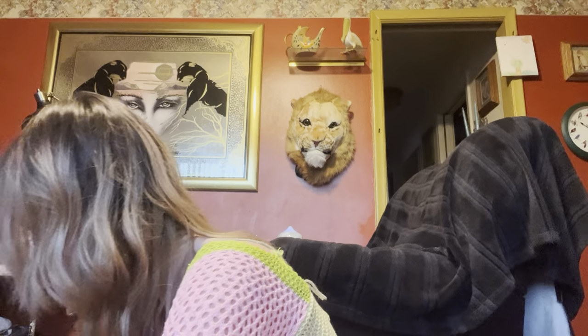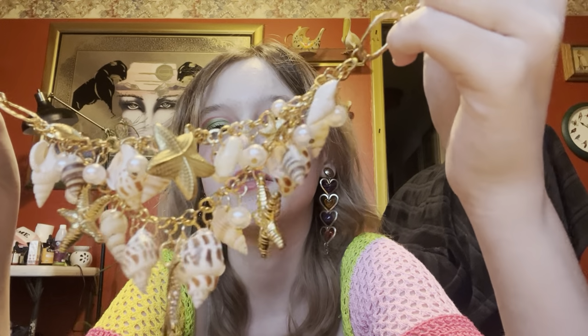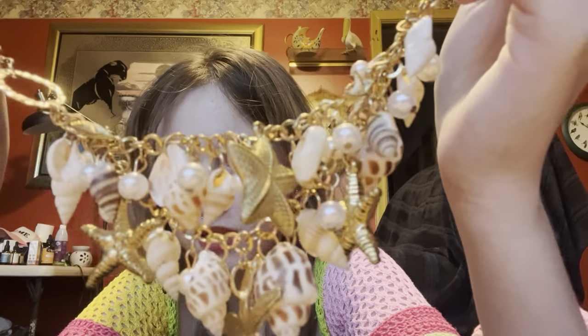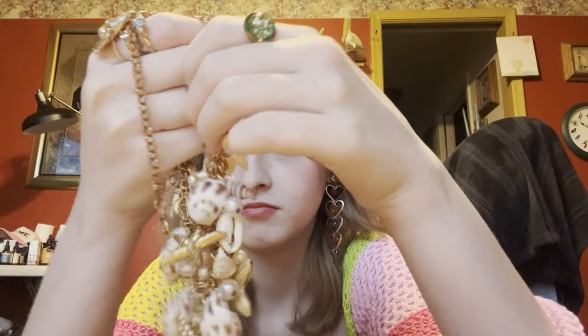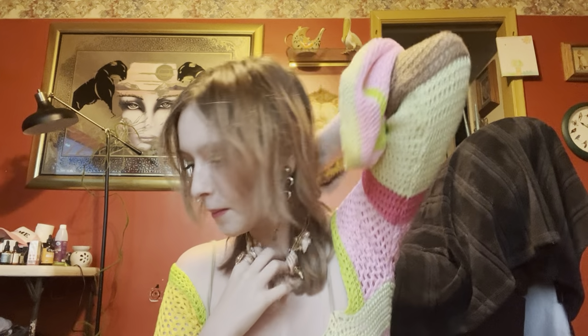Okay, this is my last one, which I also got from Amazon. It's this one. I really like this one. It has seashells. It has pearls. It has different kinds of seashells. It has starfish. It's a very beautiful necklace. It's like a baddie necklace. Oh, and then this is what I look like on a moment. So, yeah.